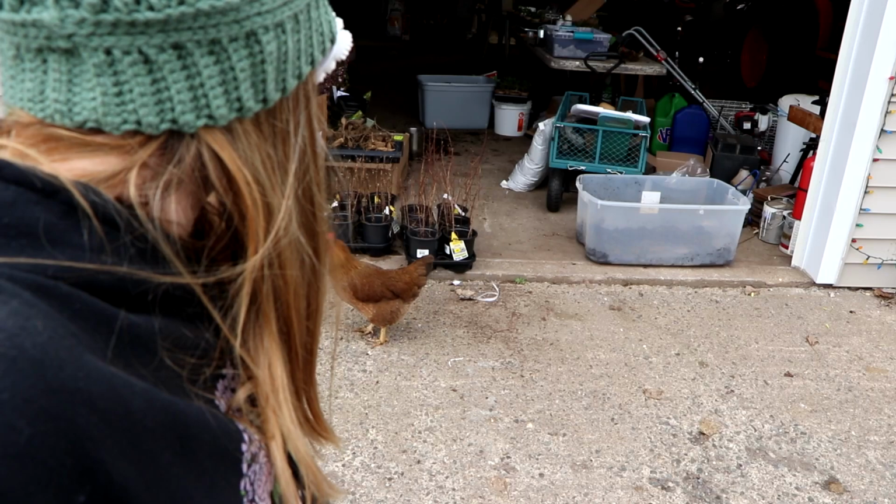Look how messy the garage is right now. The camera stopped recording because my memory card was full. I deleted some memory, and now we're back in business. Anyway, this is my messy work area right now. I've got all of the tomatoes that I'm potting into the 2-inch soil blocks, and my chickens. Oh, are you going to? You better not touch my mock orange tree. You better.